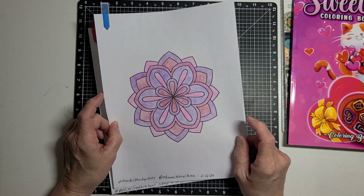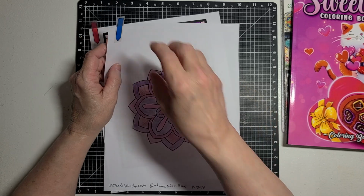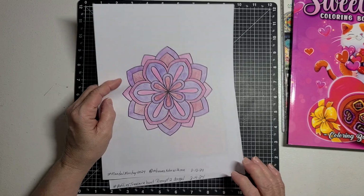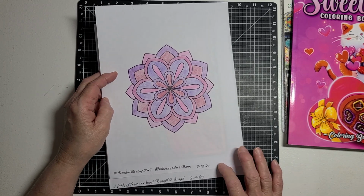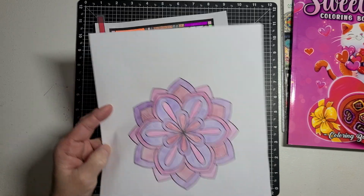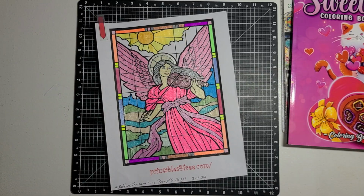I printed this off before I ordered my book. I was waiting on my book to come in. I didn't have a book with mandalas in it, and I had printed this off, so that was for Mandala Monday.